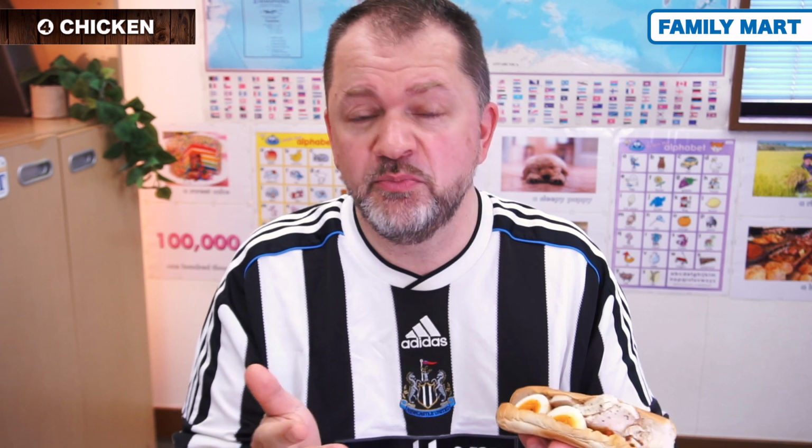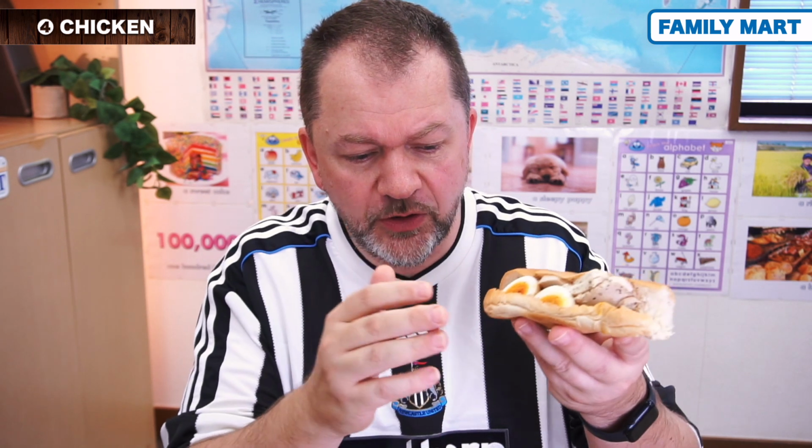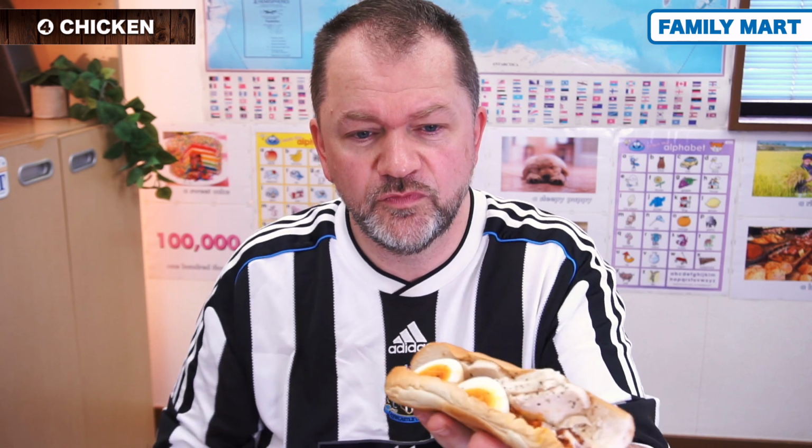Okay, moving on to the chicken from the Family Mart one. Definitely, it's a different ball game here. The chicken looks so much more tender, and it started to crumble up. When I was taking these pieces out to put them on the plate earlier to show you in the video, the little pieces of chicken started to crumble. It was so tender, and it looked much moister. Can you see in there?